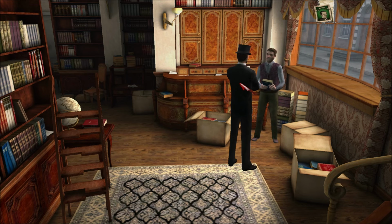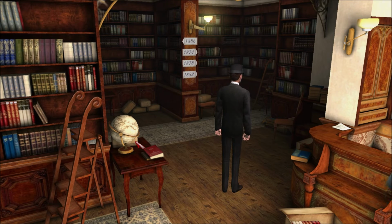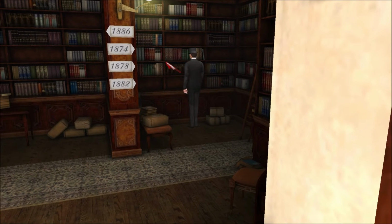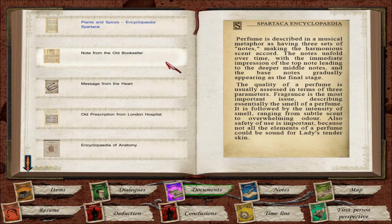What a strange line of dialogue. It's like, hey, I visit this bookstore once a week. You're right! Like, how would he know that? This is clearly the first time that Holmes has been to this bookstore and he has not met Barnes before. Otherwise, Barnes wouldn't have felt the need to introduce himself and talk about his predecessor. Whatever! We've got the information from the Spartaker Encyclopedia, so now we can test it.